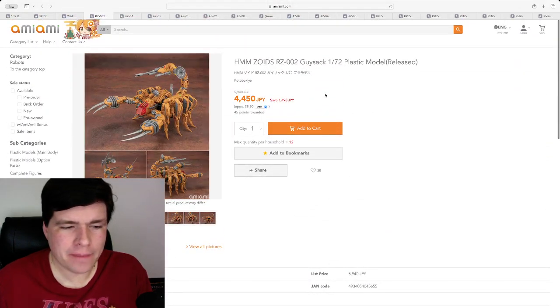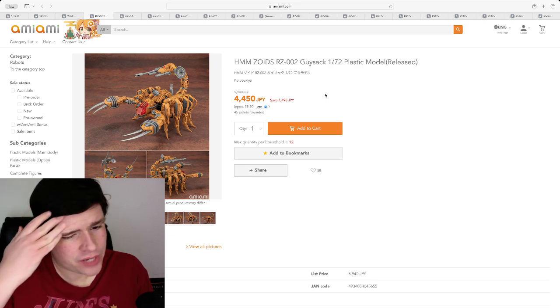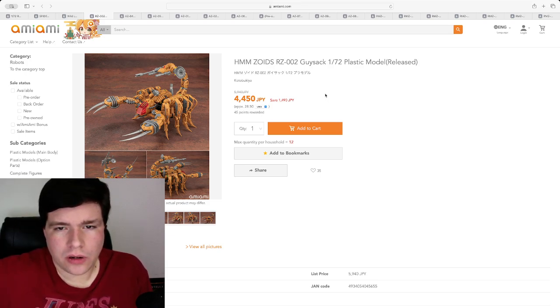Not a great color scheme, but I think it is the canon color scheme. The only thing I would have liked to see is maybe an off white, or maybe a Xenobus red would be cool for this guy. But other than that, this is technically the canon color scheme, and it's like a desert camo, I guess.